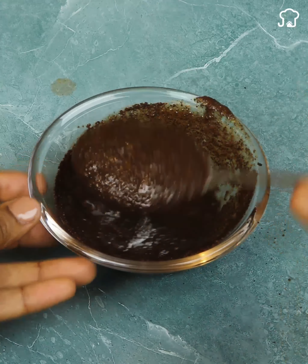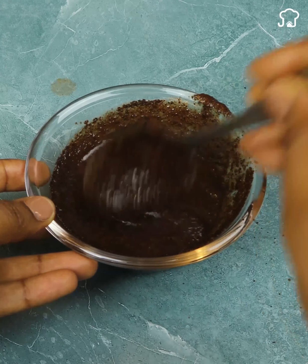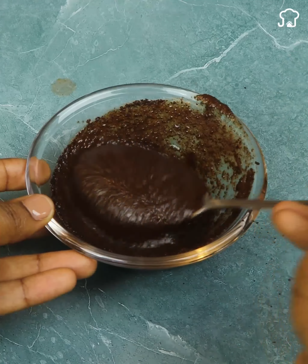Coffee is a natural stimulant that contributes to the pigmentation of the eyebrows and also to hair growth. We mix all the components well.